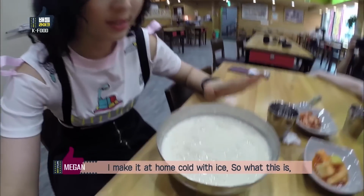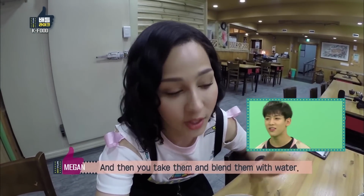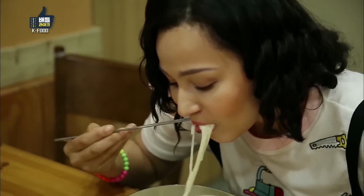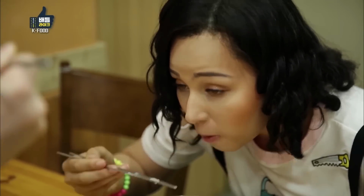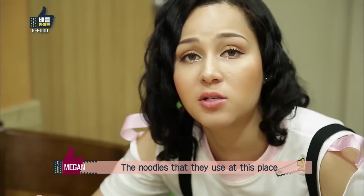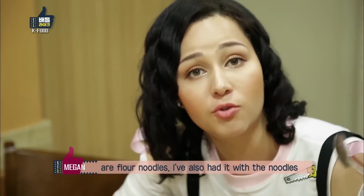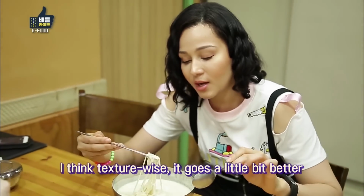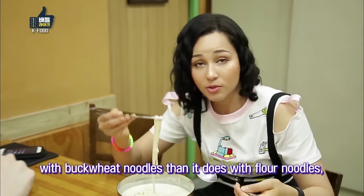So what this is literally, it's just soybeans that you boil, and then you take them and blend them with water. Good. The noodles that they use at this place are flour noodles. I've also had it with the noodles that we ate earlier today, the buckwheat noodles. I think texture-wise, it goes a little bit better with buckwheat noodles than it does with flour noodles, but it's still good.